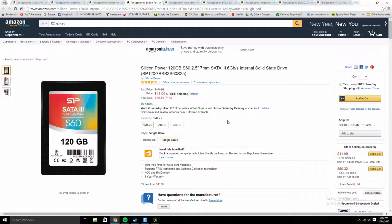So I prefer an SSD in my system because you can always add a hard drive later, but it's a lot harder to add an SSD later. So this is a really cheap and reliable SSD that I use. It's 120 gigabytes. That's enough to install Windows, your programs, and maybe a few basic games. It's really fast. It keeps things really nice and snappy, and it's a really good value at only $41.